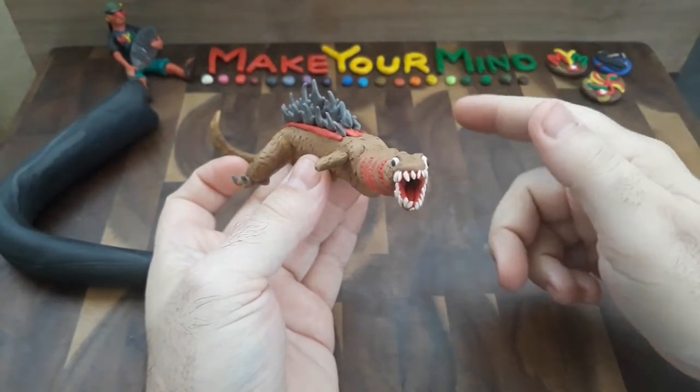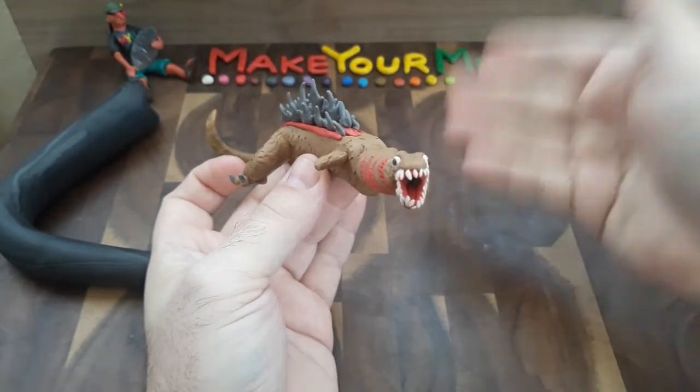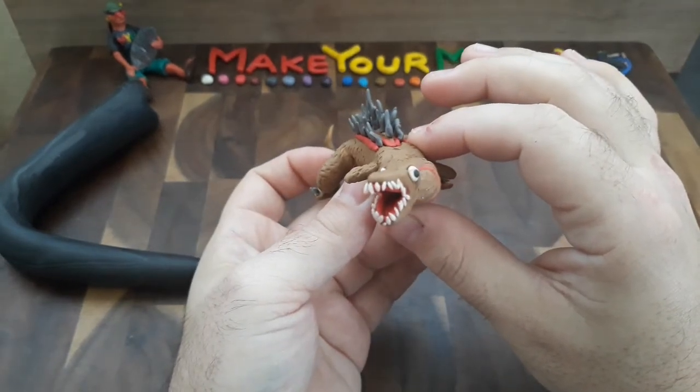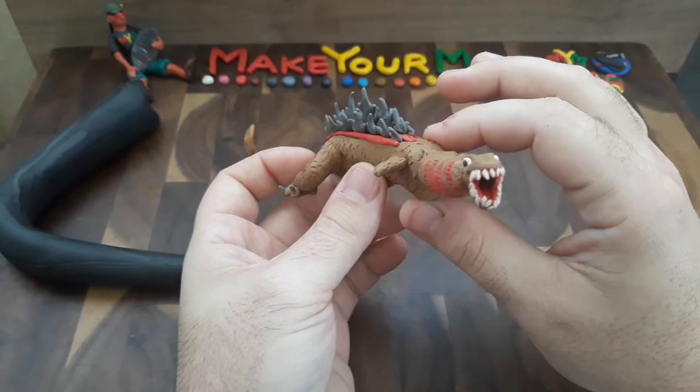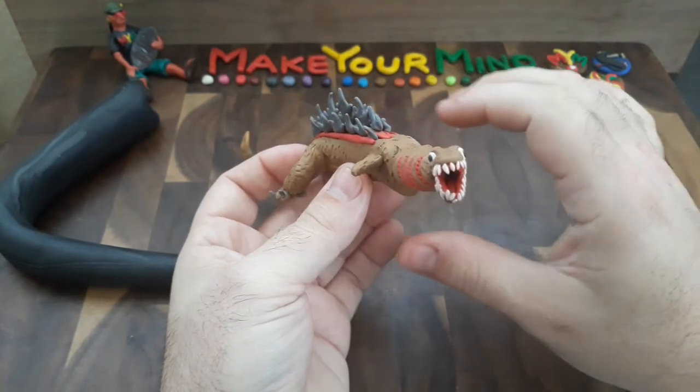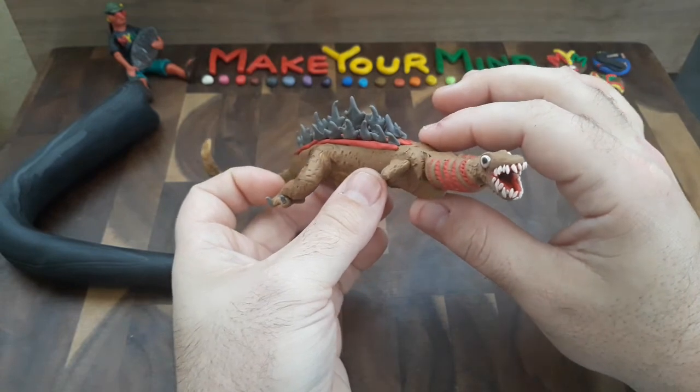The third form's coming, and also, with this, the fourth form is coming as well. And the fifth form is also coming, which if you don't know what the fifth form is, I'm not going to spoil it, you'll just have to go look it up for yourself.